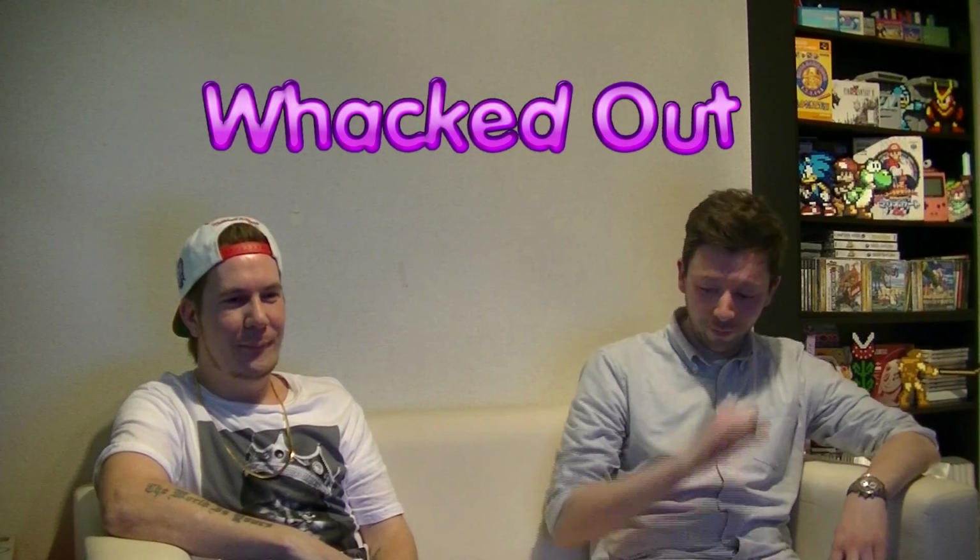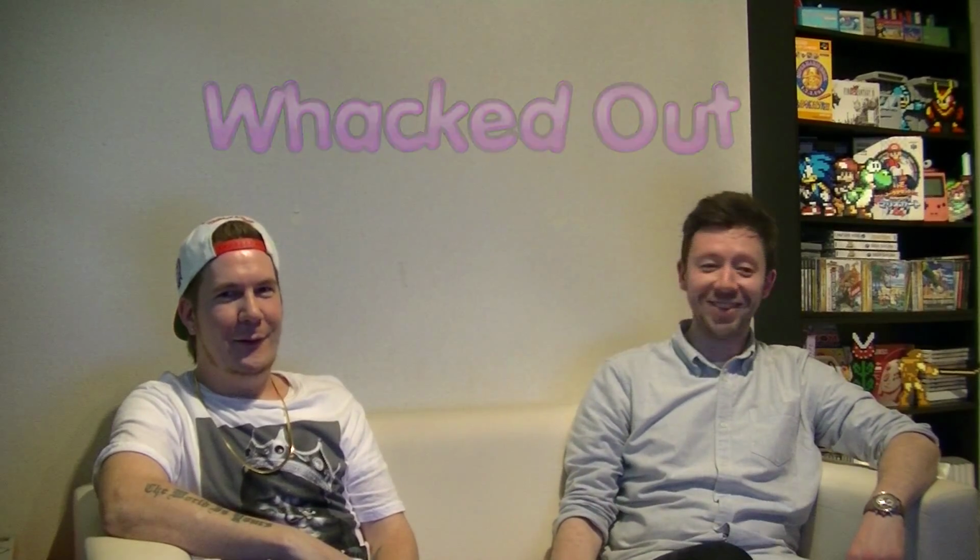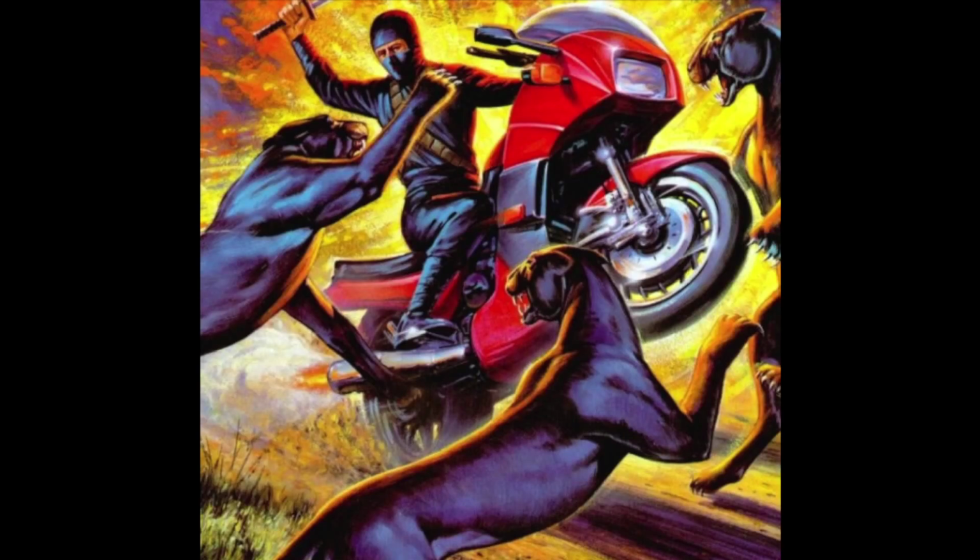Without any further ado, first up then, as we said before, the whacked out stuff. You ready for this? This one is called Saboteur 2. Some people might know this. Well, let's look at it. A ninja on a motorcycle, pulling a wheelie, fighting panthers with a katana. Probably my favorite cover ever made. Possibly mine too, to be honest. If this one didn't sell the game, nothing would.